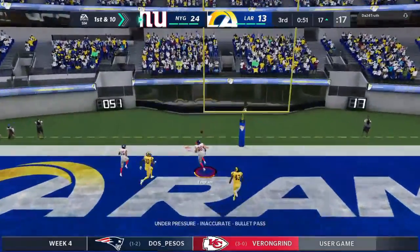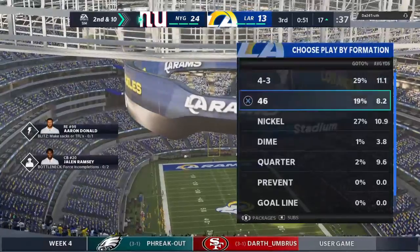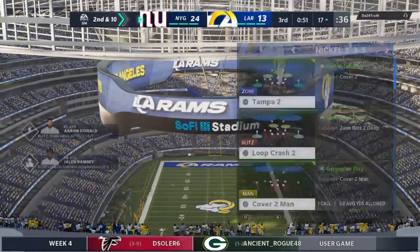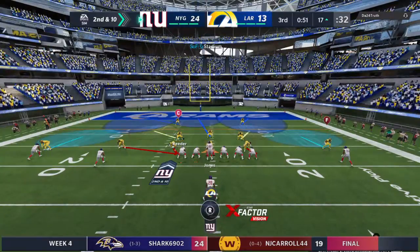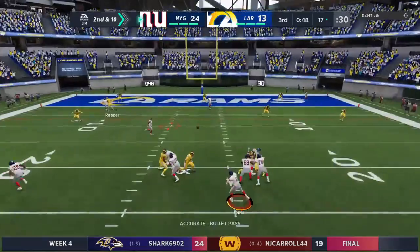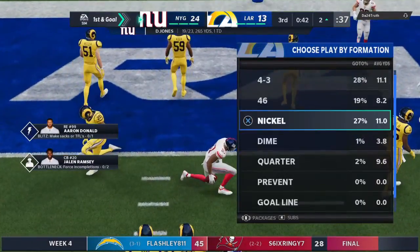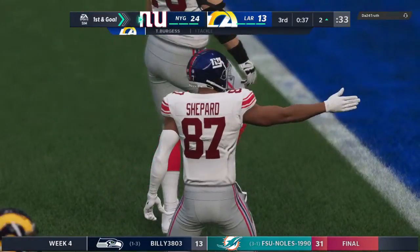Executed it to perfection. Now a throw to the end zone on 1st down, but it winds up incomplete. He was looking for Evan Ingram, the tight end. And that'll bring up 2nd down. To throw again, Jones. This will be caught just inside the 10. And he'll be taken down at the 2-yard line. Jones and Shepard with a connection there for Giants 1st down. 2-yard line.